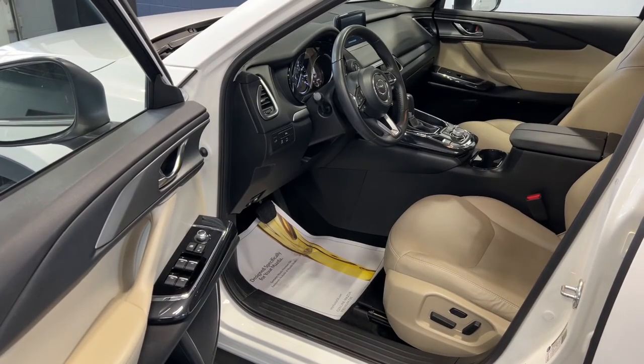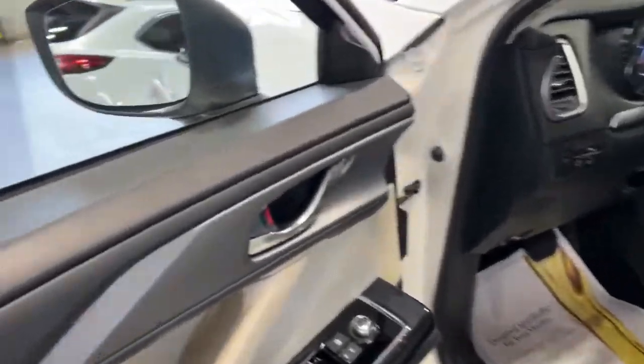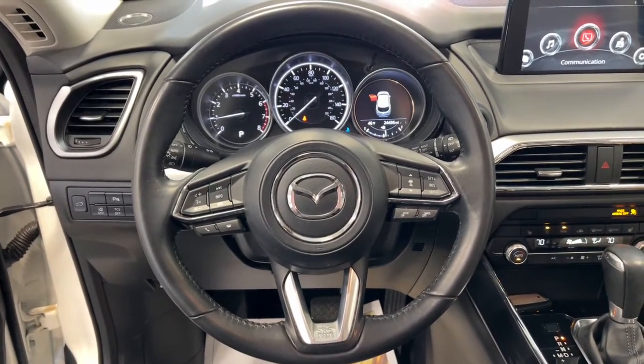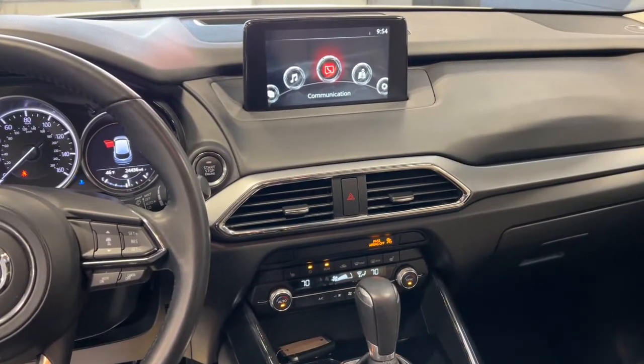The following are some of this vehicle's highlighted options: all-wheel drive, keyless entry, heated mirrors, lane keeping assist, adaptive cruise control, keyless start, power passenger seat, power liftgate, backup camera, steering wheel audio controls.